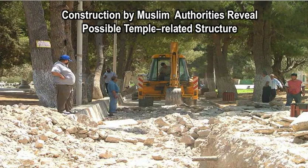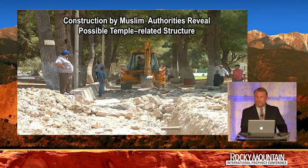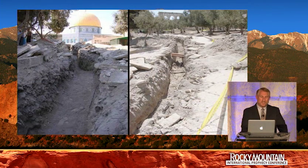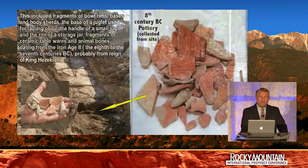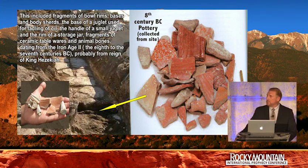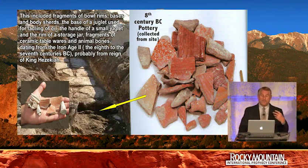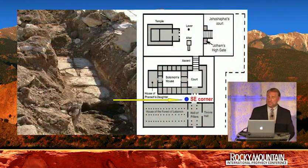Now, the Muslims have helped us with this too. In their construction, they have inadvertently revealed things related to the temple. You can see this excavation where they were digging things up on the Temple Mount. In one of these, as they were trying to lay electrical cable, they revealed a portion of a wall, and near the wall were fragments of pottery. The pottery is from a ladling vessel for oil, and it's dated to the 8th century BC. Putting this together, it looks like this is the wall of the southeast corner of the court where there was the house of oil.